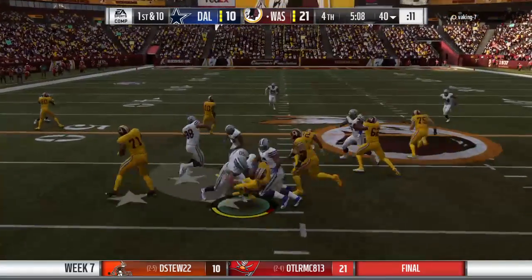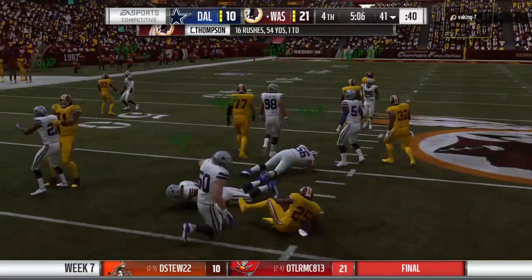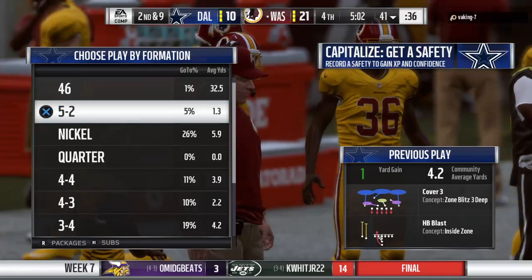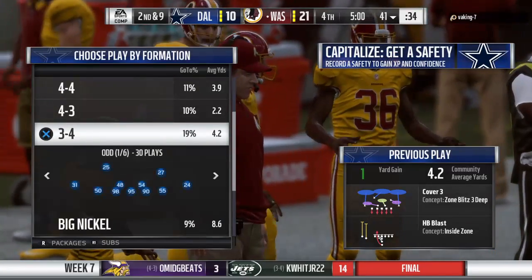They run it here with Thompson. And not much room to operate as he'll get this up only to about the 41. Credit him with a 1-yard gain there to make it 2nd and 9.